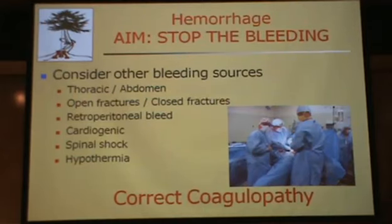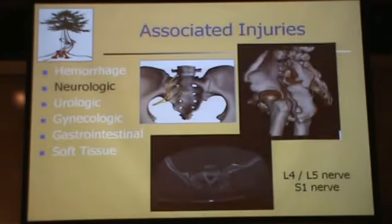And then the next thing is stop the bleeding. You're going to look for other sources. The pelvis will bleed, but a lot of times you have to check the thorax, abdomen, the head, and all those things, because often that's where the source may be, and that's going to be helpful. Once you determine that there's no other source of bleeding, then the next question is, can the orthopedist do something about the bleeding to help with the resuscitation? That's where we come in. So it's important to do that.